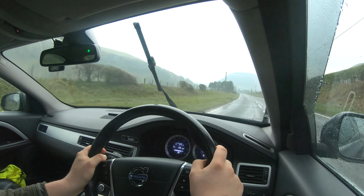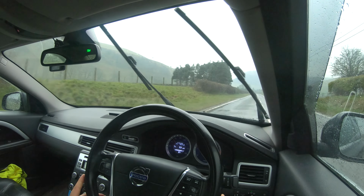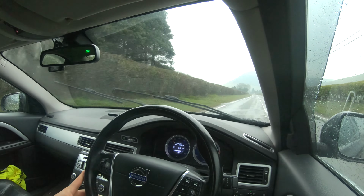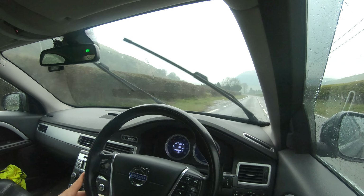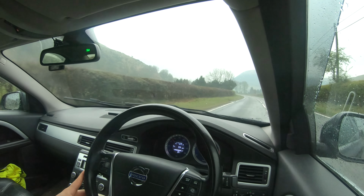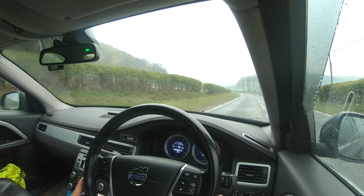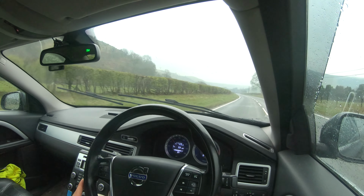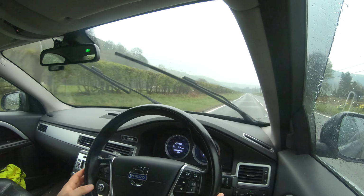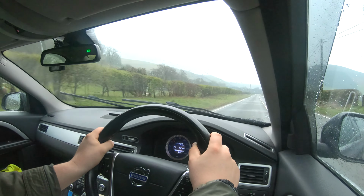It's actually starting to lighten up a bit, but it's still raining. But yeah, as you can see, I've had the cruise control set to 53, I think it is. I'm very lucky on my commute. I haven't seen another vehicle in front or behind me. I say that, there's a car behind me now. But it's the sort of road where they can overtake you if they need to. So yeah, it's just a brilliant car in this sort of weather.